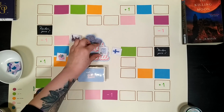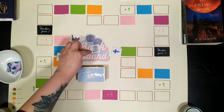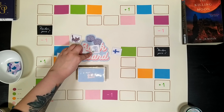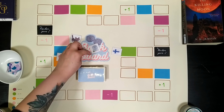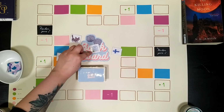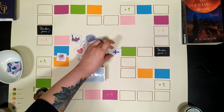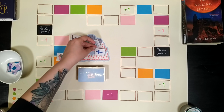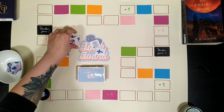This little gravestone means that if I don't manage to read the book that I chose for this challenge, then I will have to unhaul a book from my collection. It doesn't have to be the book that I didn't manage to read, but I will have to unhaul a book. And the Finnish flag means that I will have to read a Finnish book. So those are all of the possible tokens that can come up.